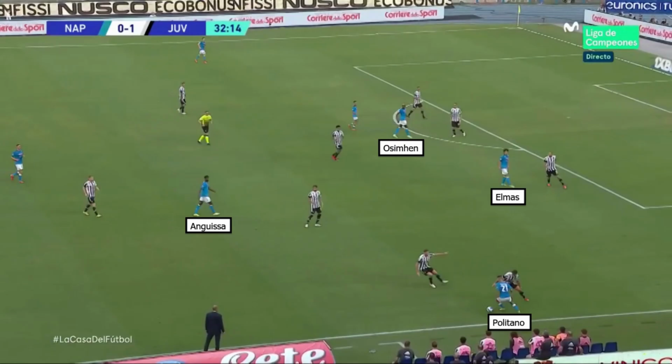In this situation, the minute is 32:14. When Politano closes to the touchline, he pulls the opponent's left back to himself, and this time, the distance between the left back and left stopper increases. Anguissa is in the right out space and matches with the opponent's left center midfielder. Elmas is in the right out space and taking position in forward as an extra player, but the opponent's left stopper can close to him and cover him, because he is free. Because Osimhen is matching with the opponent's right stopper, he can't cover Elmas.